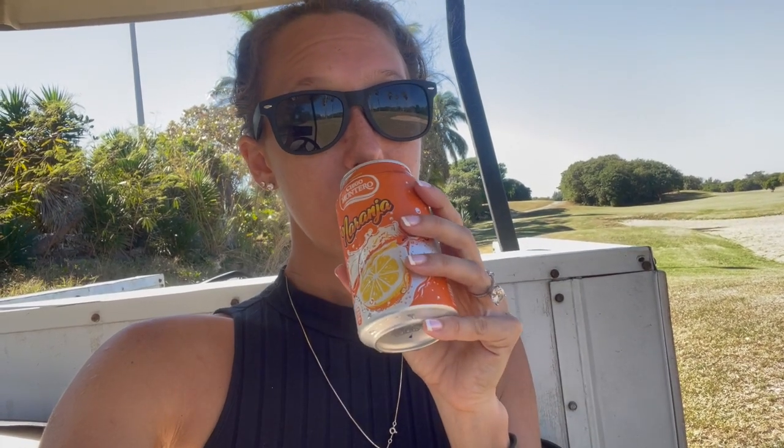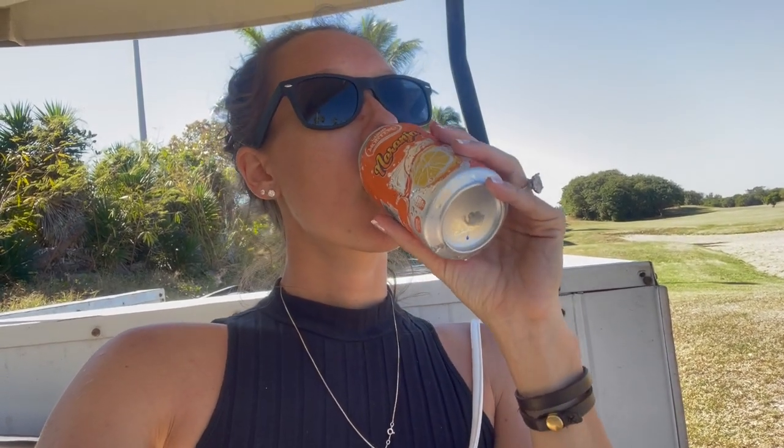It's an orange soda. It's a different kind of sweet. It's not as orangey. It tastes like there's more artificial orange flavor, I feel like. But I like it. It's not bad.